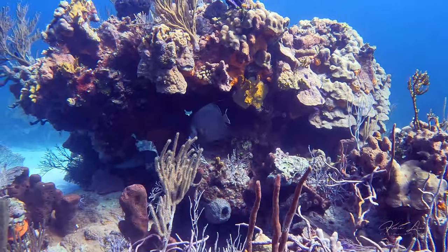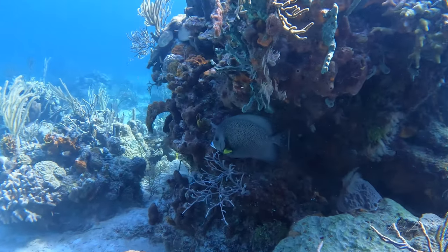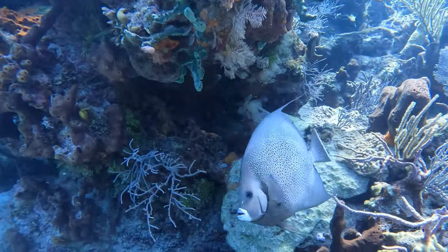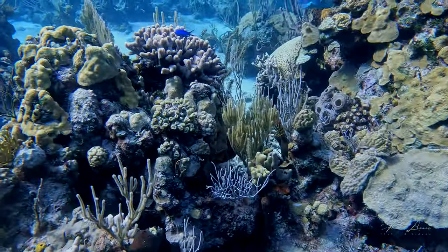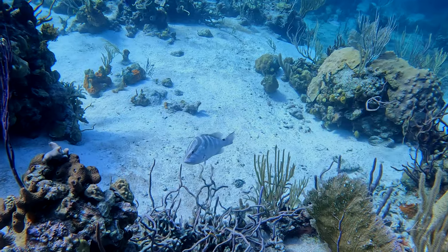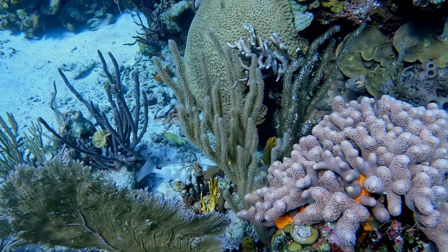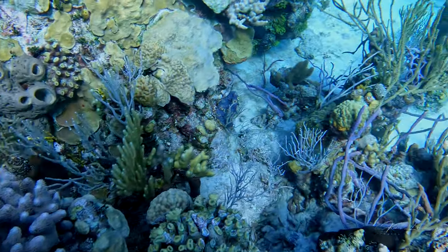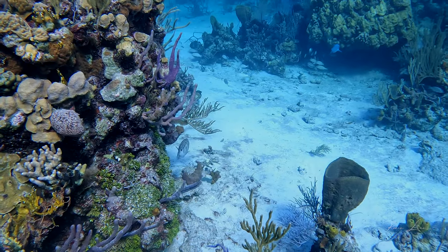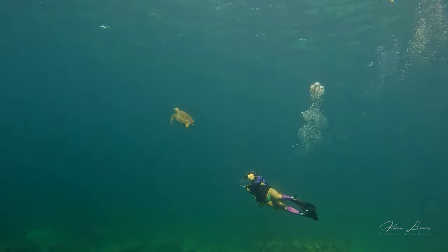The site is so alive that we expect to find some fish or marine life around every coral formation. Some fish seem to be curious and come to check us out. As we come to the end of this first dive, a turtle comes to swim with the divers.